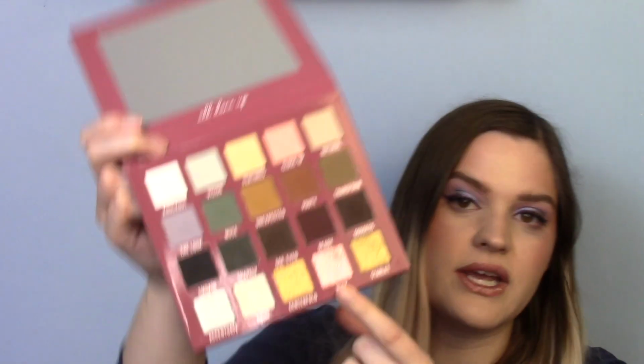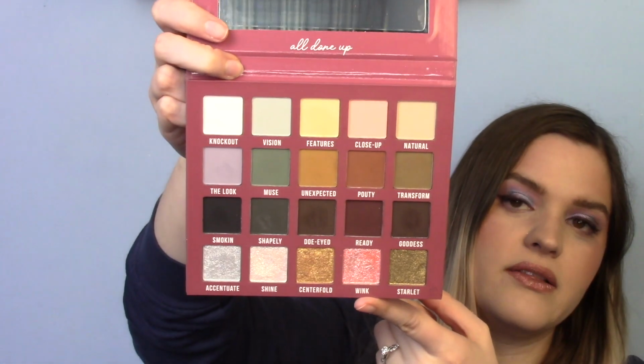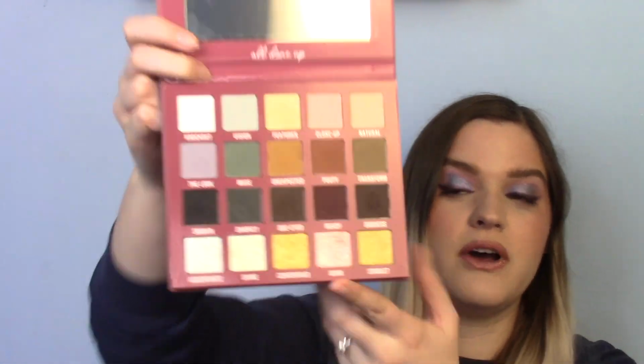I've used Wink, this pink shimmer, quite a lot. And this one, it's subtle enough, I feel like, for everyday, but it's just got a twist and it's interesting. I know a lot of people said that about the Nearly Natural from Glaminatrix. I don't think that one is nearly as good as this one from Blend Bunny. I think this is much more unique than that one is, and I like the shimmers better on this one. This one is truly, right now, one of my favorite neutral palettes.